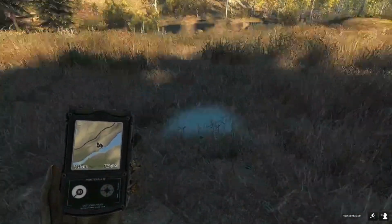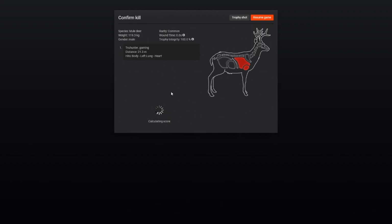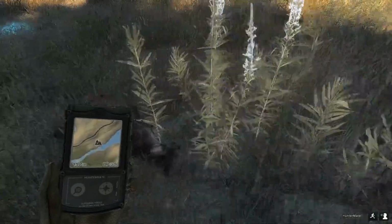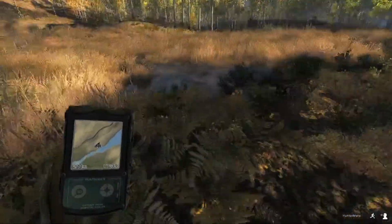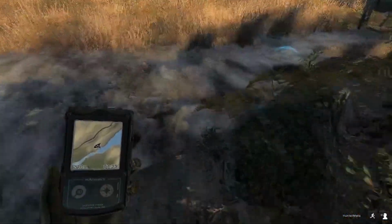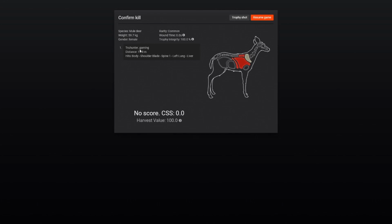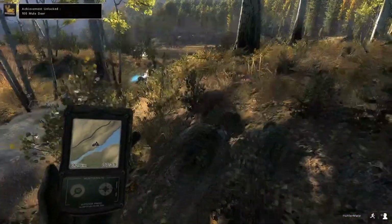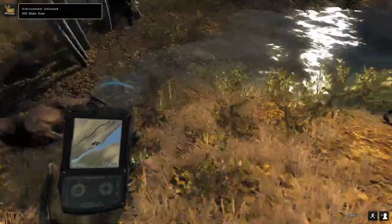And this one here was our bigger buck. Let's see what he scores. He's up there at 119 kilos, 181. So not a bad buck. And then let's grab our doe here, so we don't forget her and get a message from Doc. And then let's collect this guy.